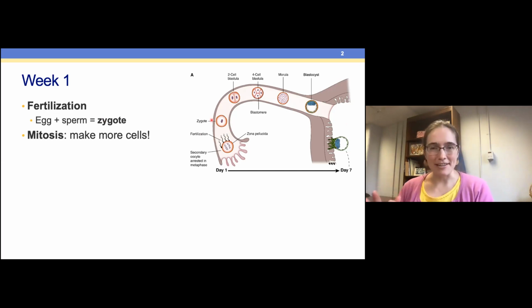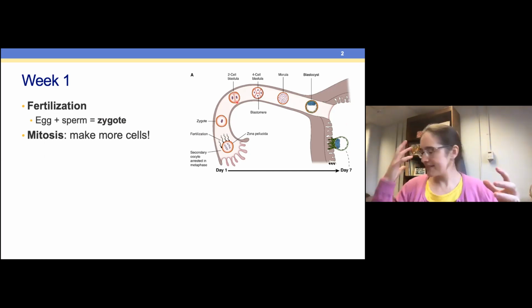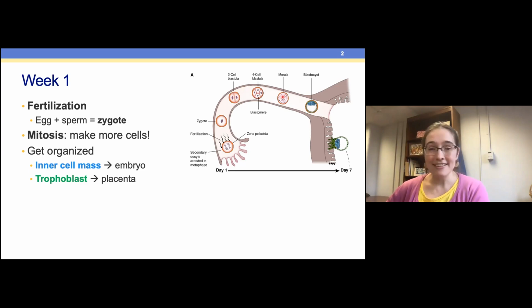Now, it's like in Jaws when they say we need a bigger boat. We're going to need more cells. One cell is not enough. So mitosis, undergo lots of rounds of mitosis. Replicate DNA, divide. Replicate DNA, divide. One cell becomes 2, becomes 4, 8. You know the math from there. So you've got kind of a big old glob of cells that then needs to get more organized into a structure that we call a blastocyst over here.